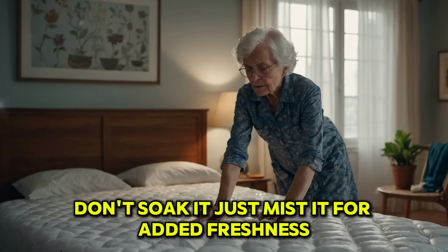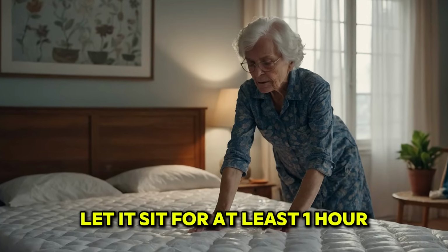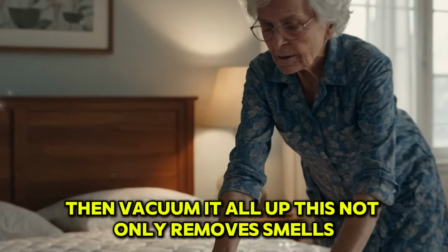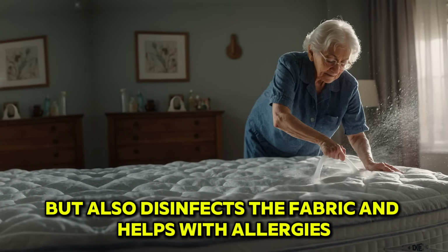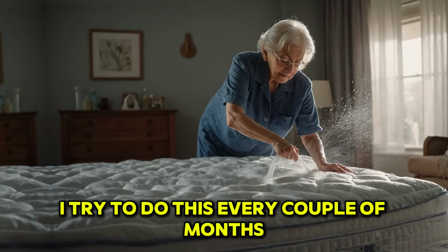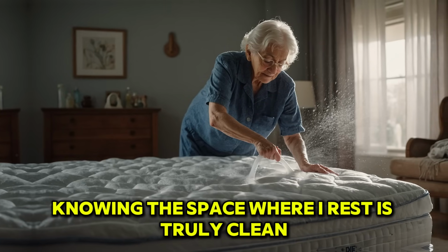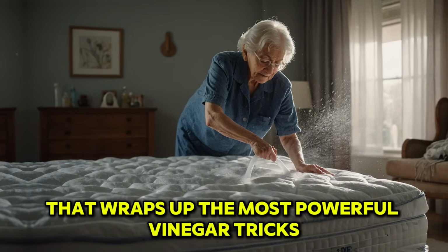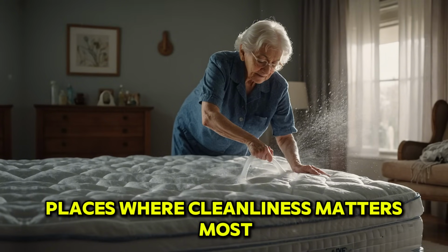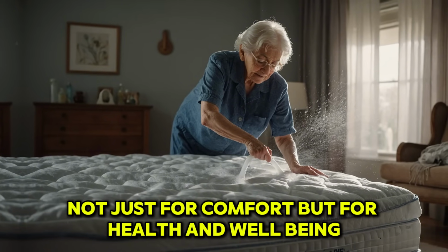For added freshness, sprinkle baking soda on top. Let it sit for at least 1 hour, then vacuum it all up. This not only removes smells, but also disinfects the fabric and helps with allergies. I try to do this every couple of months, and I sleep better knowing the space where I rest is truly clean. That wraps up the most powerful vinegar tricks for the kitchen and bathroom, places where cleanliness matters most, not just for comfort, but for health and well-being.